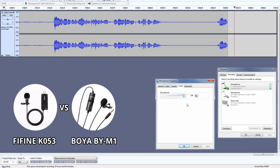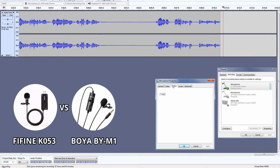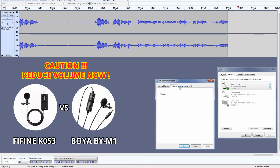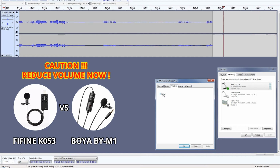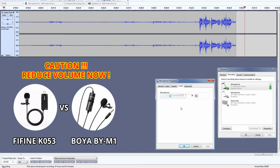Boya has got another setting as well that I'm going to show you. This is in the custom tab, and this is the AGC. If I turn it on, the gain level increases a lot. Caution to the ear. I am turning on this AGC setting. As you can see, there is a lot of difference now in gain level.